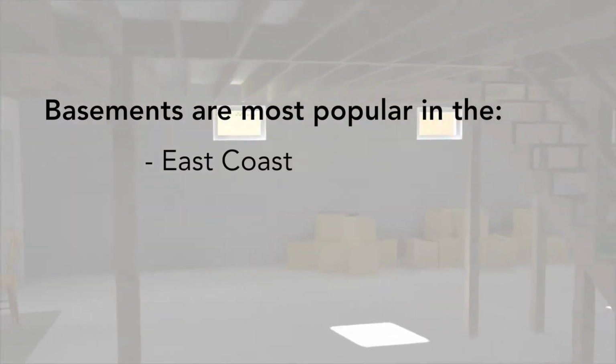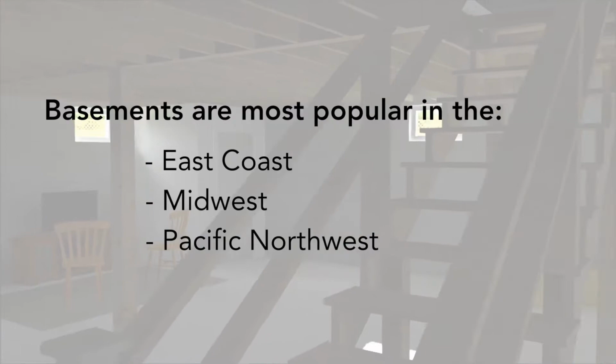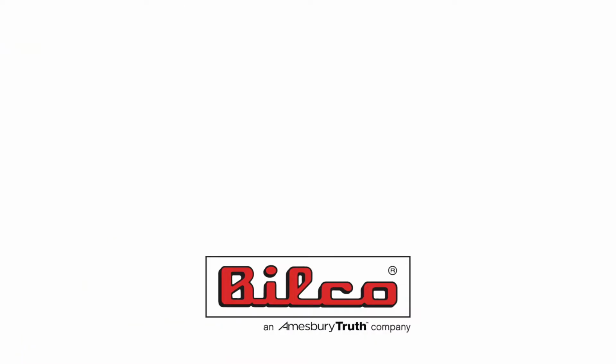To put it in perspective geographically, any state that borders water probably doesn't have too much in the way of basements. So it's East Coast, middle of the country, upper Pacific Northwest, but you're not going to find a lot of basements in Florida and Texas and Alabama and the like.